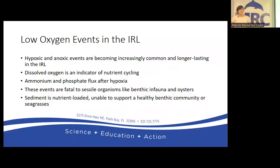For the most part, these fish kills tend to be sessile benthic organisms that physically cannot escape a low or no oxygen event. So things like our oysters, our benthic infauna, so things that live in and on the sediments. But recently, we have seen a lot more actual fish like pufferfish and game fish being a part of these low oxygen events. And so you have to wonder, what else is going on in that situation? Because if it's just low oxygen, a fish should be able to swim away to an area that has enough oxygen for them to thrive.